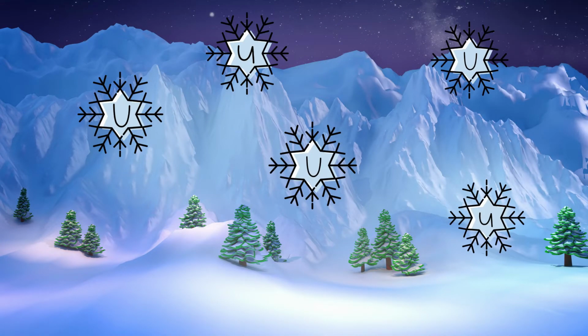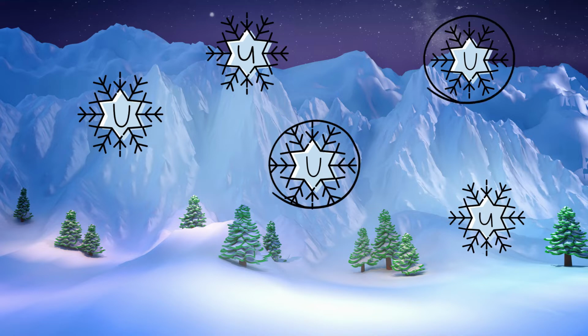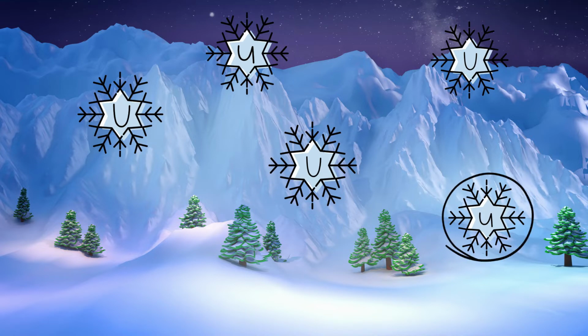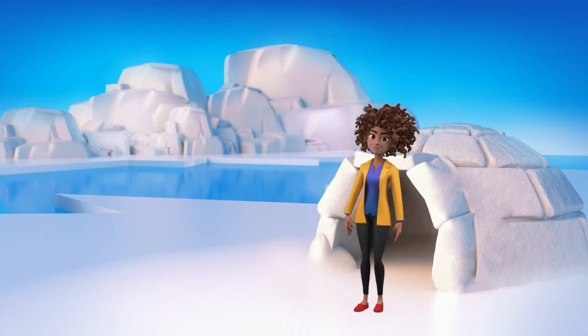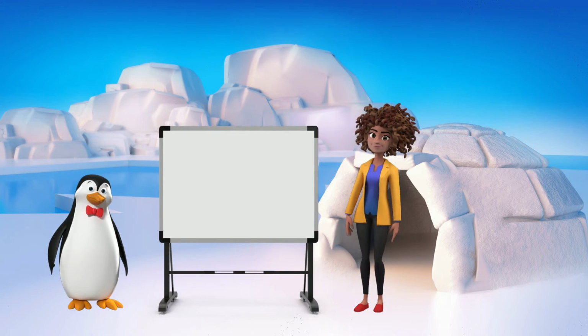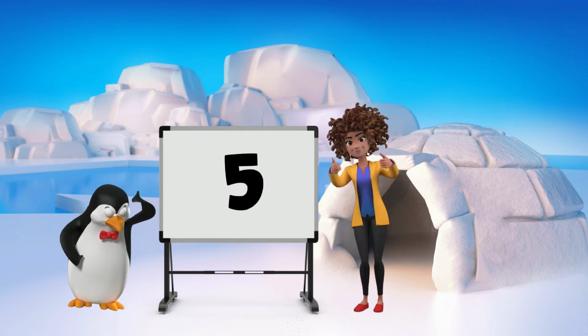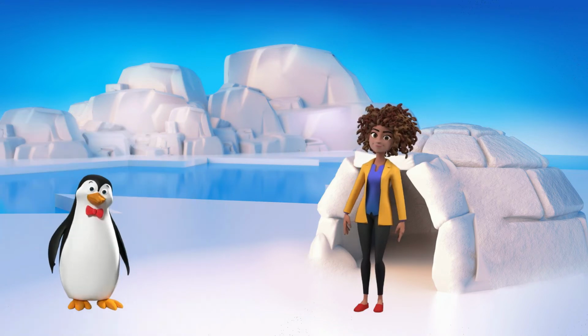Do you see them? Let's count how many there are. 1, 2, 3, 4, 5. There are 5 U's here. Since there were 5 letter U's, that means that the first number in our secret code is the number 5. Great job! Let's keep going.